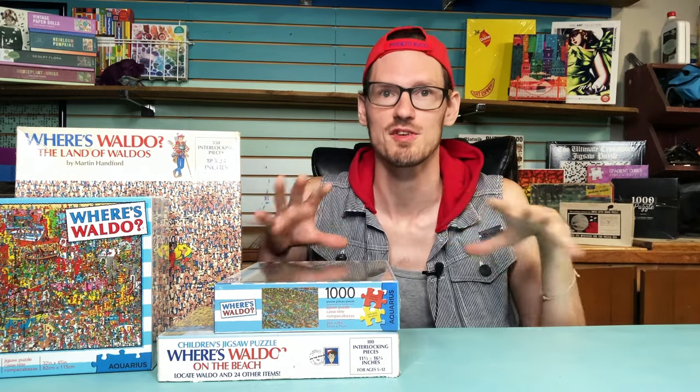The story is that Martin Hanford liked illustrating these big, busy crowd scenes, and he wanted to do a whole picture book of just crowd scene after crowd scene. His publishers felt like there wasn't enough of a theme to tie it all together, so someone from his publishers came up with the idea of introducing a character that would be in every scene to give us sort of a through line. And so Waldo was born and was an instant phenomenon.